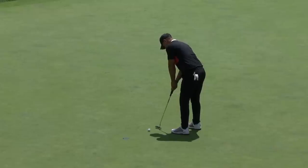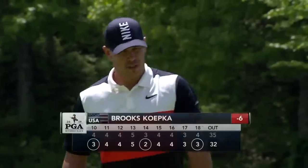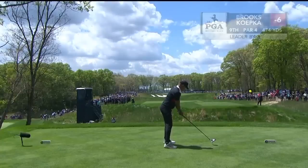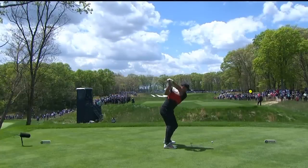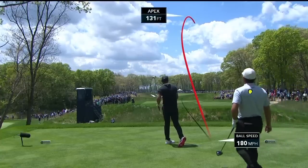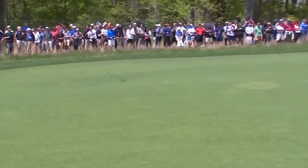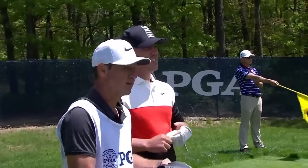The lead is 3 with 1 hole left. Should be no issue for Brooks Koepka. Oh, but he's flared another one right. Well, he got away with it. Where did that come from? What did that hit? Only 2 of 5 scrambling.